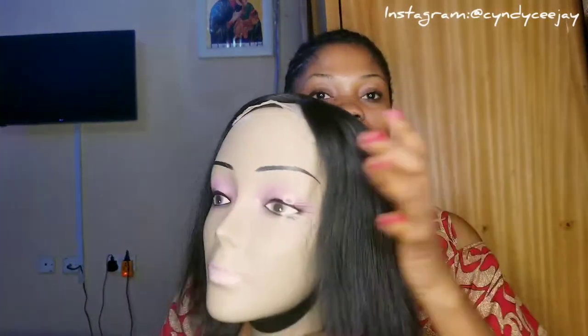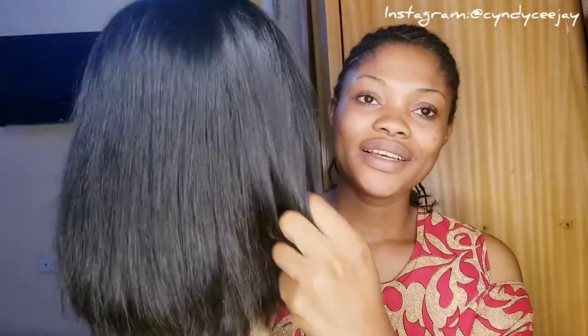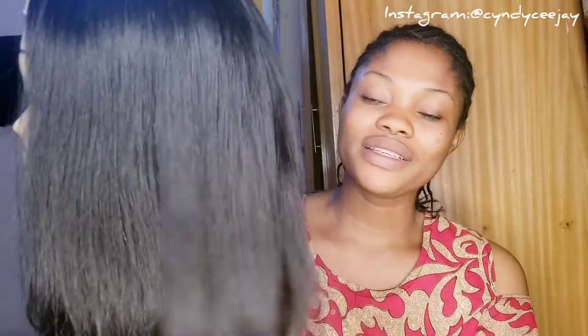So guys, I'm here to show you the wig. It's a bob wig, but I don't want it to be bobby. I want it to be bone straight. So this is the wig here. This is a double drawn wig. I'll put all the details about this wig in my description box as well. This is a double drawn wig, 300 grams. You guys, this wig is just amazing. Let me take a thumbnail.